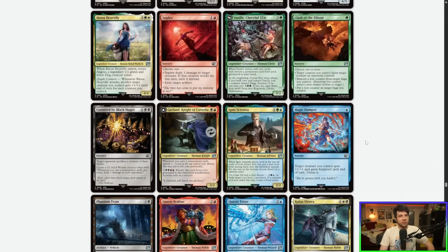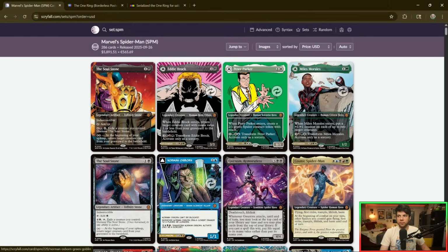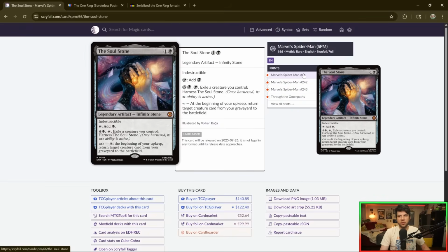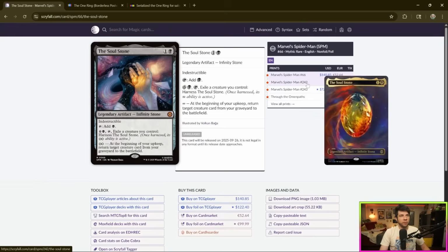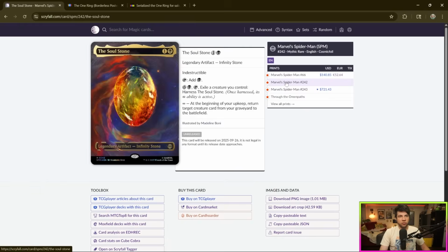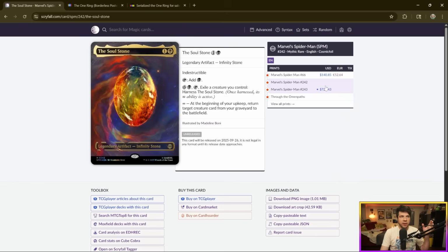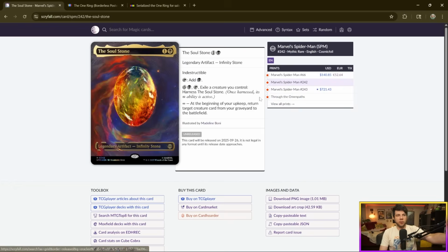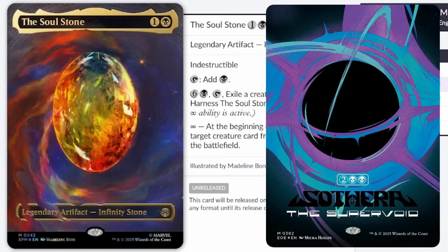There are going to be chase variants of Spider-Man that are really, really interesting. But all of this kind of stuff, like Soul Stone, this is currently pre-selling for $140. Expect that card to be like 30 bucks. Okay? Now there's special versions of it. Like this special version, it's not even serialized. It's extremely expensive. You have this Thanos one that I've heard is pre-selling for thousands of dollars. It's not even serialized. It's going to be like a Sothera the Void Gazer that just came out of Edge of Eternities, right?